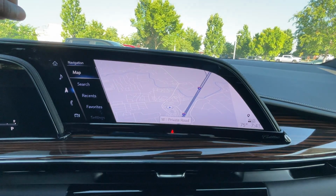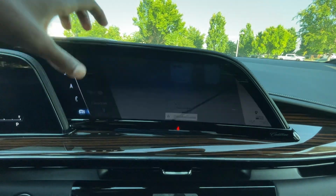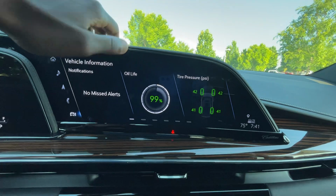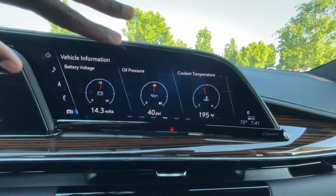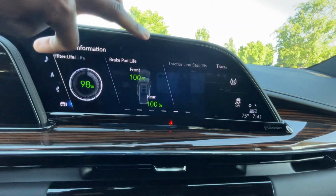Navigation system is here. So we can search, pull up the map and all of that. Pretty easy to use. And then one of my favorite things about the Escalade is being able to pull up the vehicle info here. We see tire pressure sensors, oil life, fuel economy, average speed, just all of that right in here, nice and big, and just beautiful gauges here.